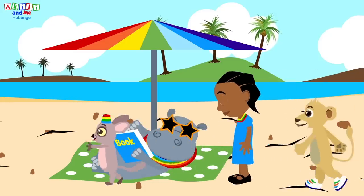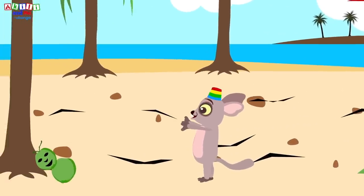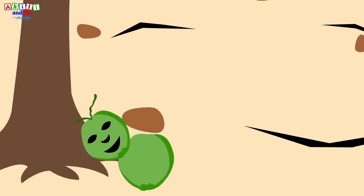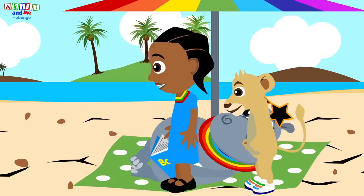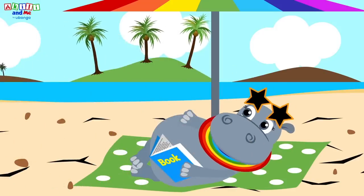Wait! I think Bush Baby sees something strange. It's round, and it looks like it has two little eyes, a nose, and a mouth. What could it be?